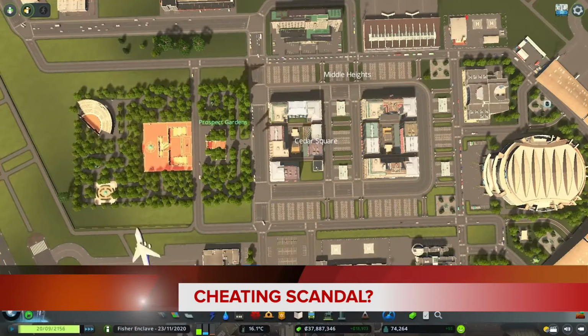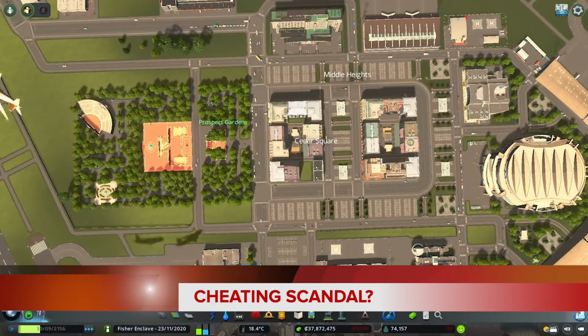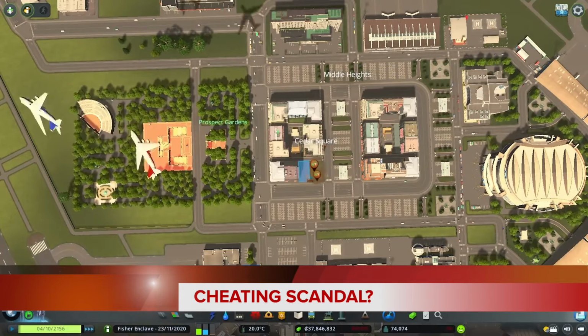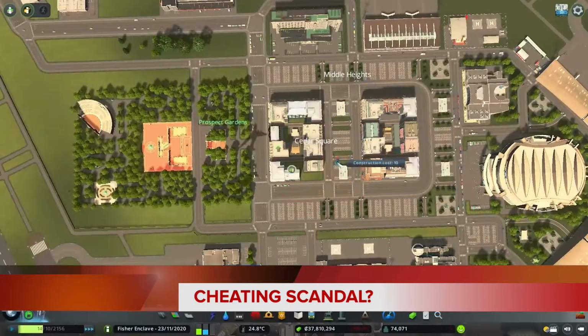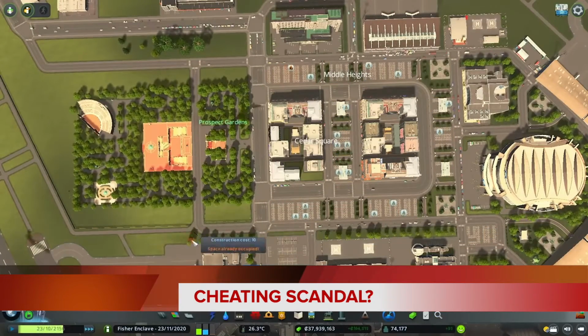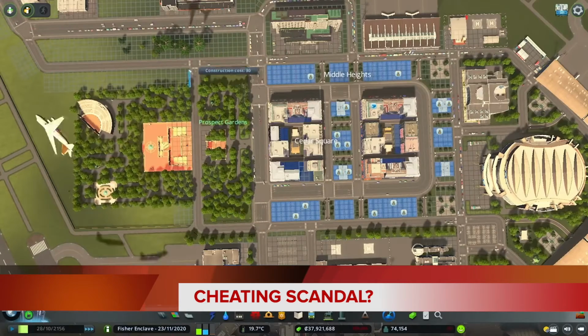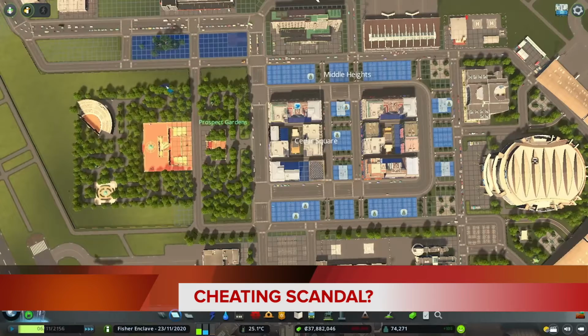this build. But for the first time, I am actually using the Plop the Growables mod just to plop down the parking lots instead of deleting and waiting for them to spawn. Parking lots is the only time that I use this mod, but I hope that this does not break the vanilla spirit of the series.